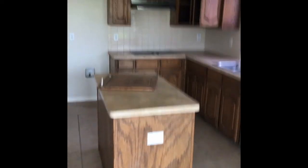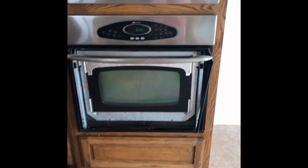Okay, so I just walked in the back door. That's where they had me enter. And here's the kitchen area. We got all the cabinets open. They're winterized. But actually the cabinets don't look in bad shape. The countertops don't look in bad shape. This would need to be repaired. Probably a new cooktop there.